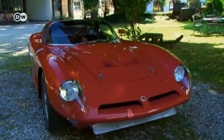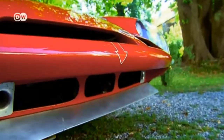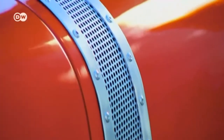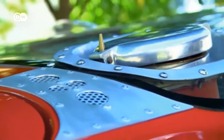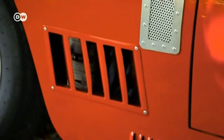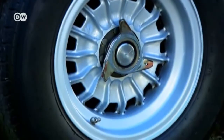The 5300 GT was launched into action on the track against Ferrari to give Bizzarini revenge for his dismissal by his former employer. And he did win a few times. At the 1,000-kilometer race at Monza in 1965, for example. The 5300 GT left all the GTOs in its tracks. But the car maker was unable to follow up on that success, not least because of a lack of funds.